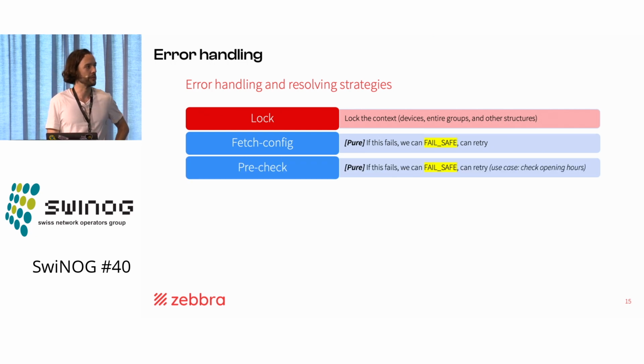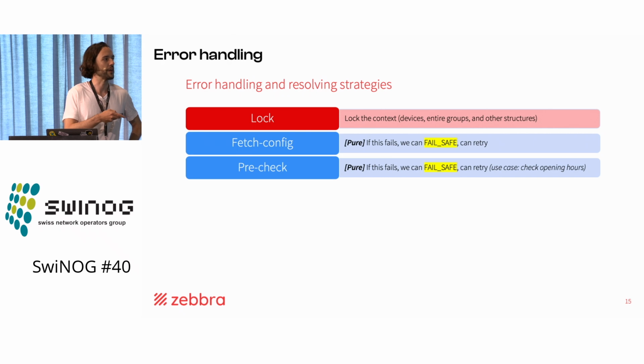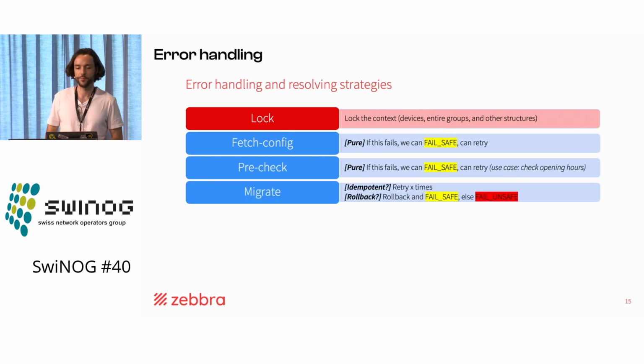The same is true for pre-check. So in the pre-check, we check, for example, the opening hours. Here again, it's a pure operation. We can just abort the whole migration if something is wrong. We did not yet touch anything. So that's easy. And then the next step would be to actually perform the migration, actually change something on the device.